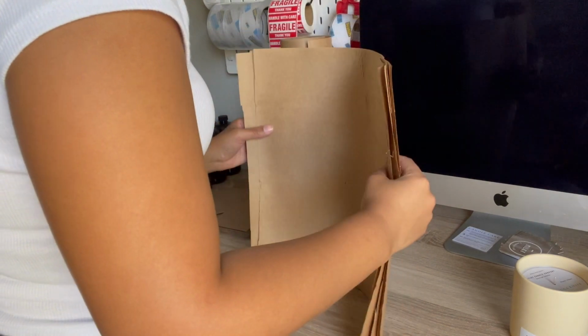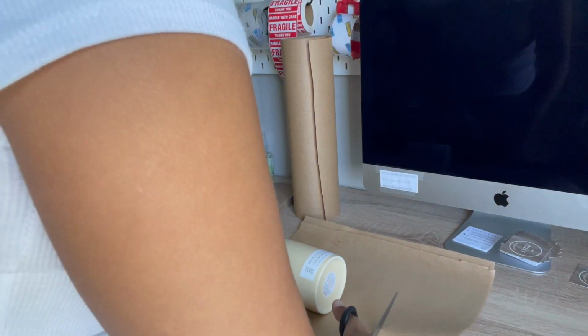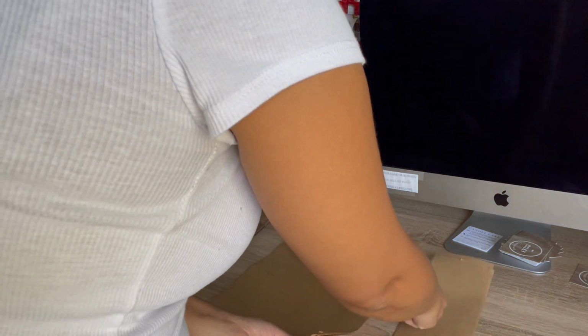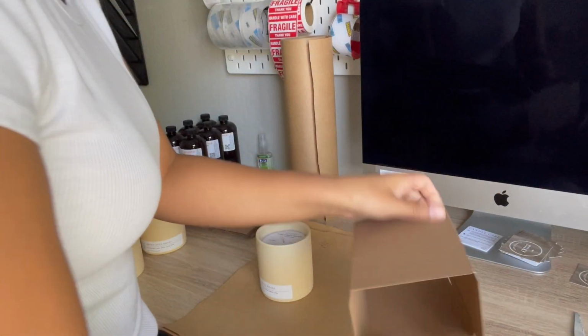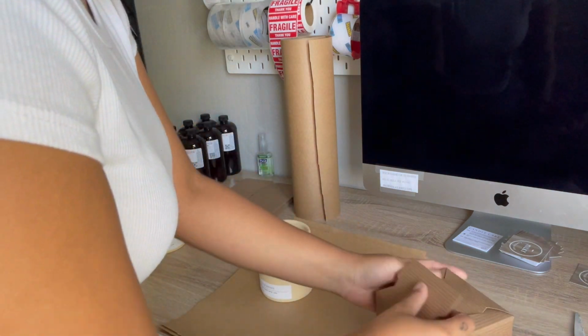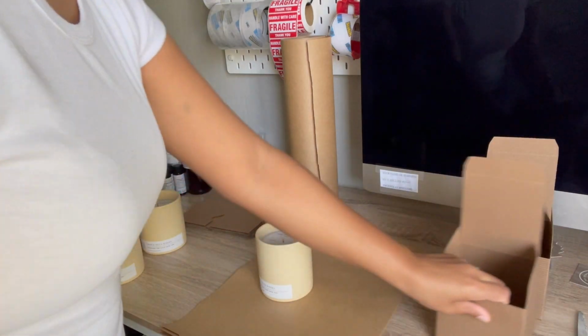So I'm measuring out about how much honeycomb paper I'll need. I can't cut it completely in half because it won't be enough for each candle. So I just cut off a little bit on the bottom. Now I'm building the amount of boxes that I need. I usually go half, and then I wrap those candles and I box half of those candles, and then I go back and do the other half. That's just the amount of space that I have on my desk.